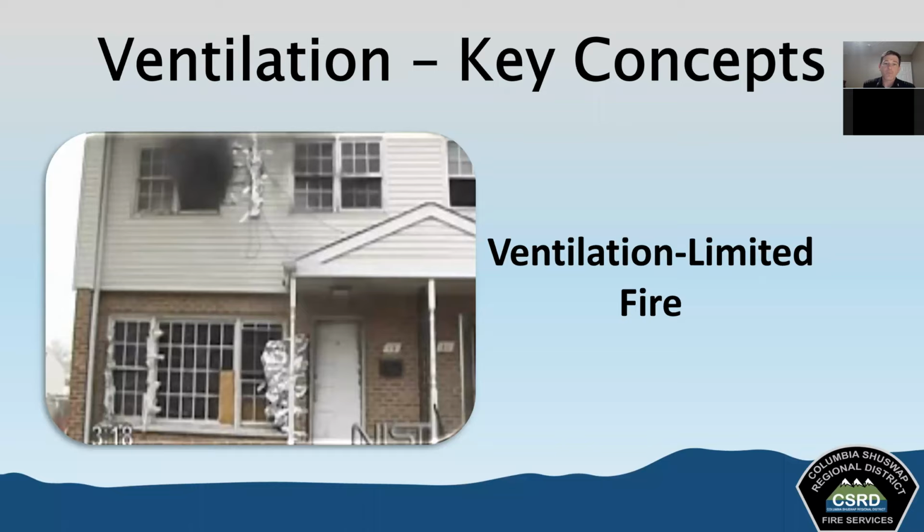If we were to introduce sufficient oxygen into a vent-limited fire, it would likely result in things like flashover, or the fire will transition to the fully involved stage very, very rapidly. Flashover is about as rapid as you can get, where everything reaches its ignition point at the same time inside that room, and the entire room flashes and goes on to fire.